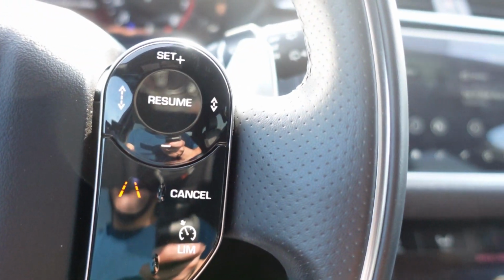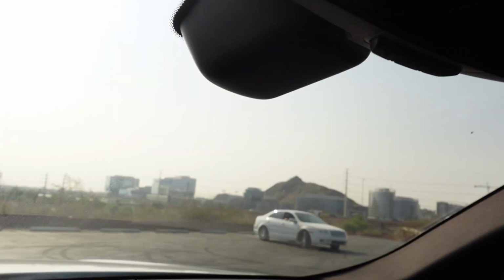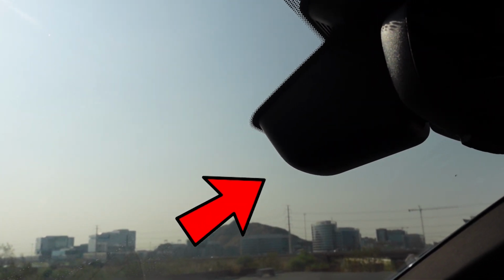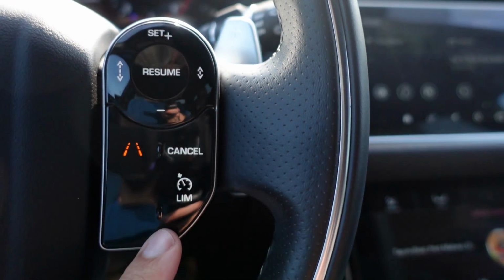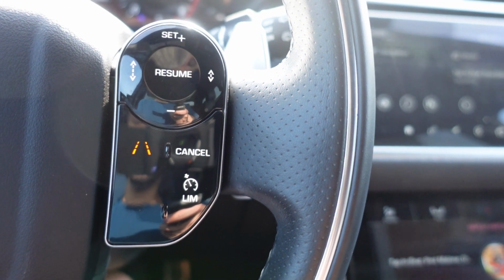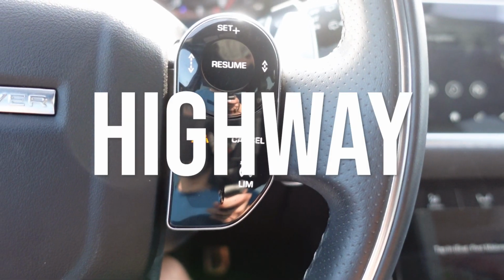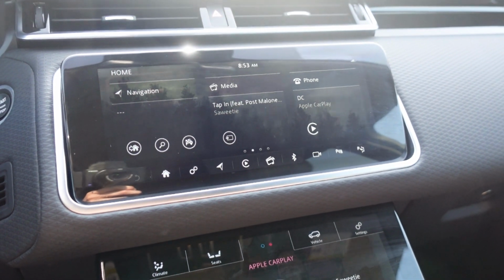Another feature that I really love about this car is the cruise control. So there's a module right here that actually can detect how far or close the vehicle is in front of you, and then you can set how far you want to follow along the vehicle, and the car will automatically brake and accelerate to keep up with that vehicle. It makes it great when you're driving on the highway for long distance drives. The next feature I want to talk about is the audio system.